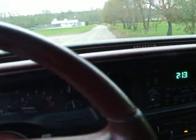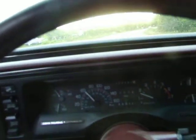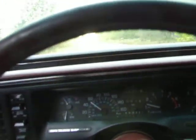Cold. Best cars we've ever owned, and one of the oldest too. But it just drives and drives, very reliable.